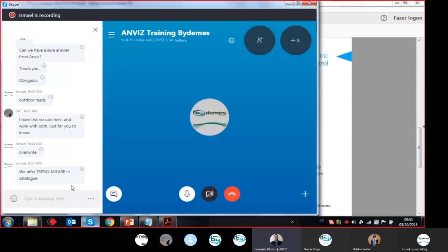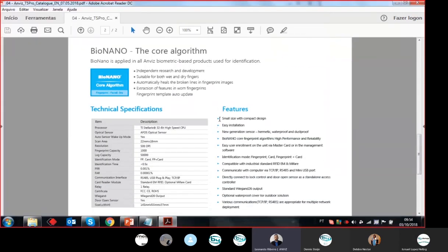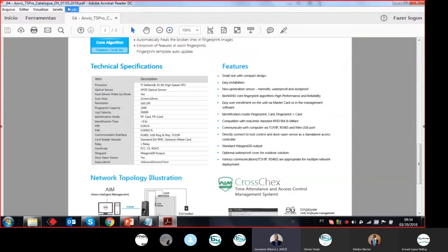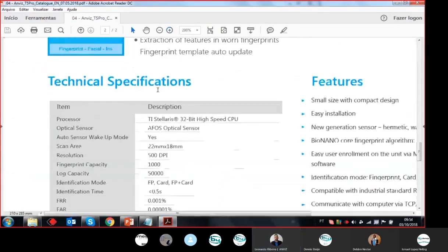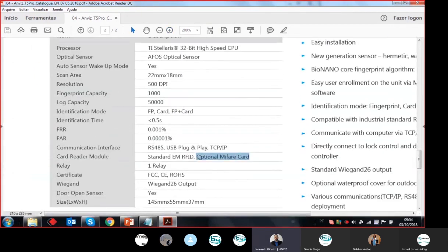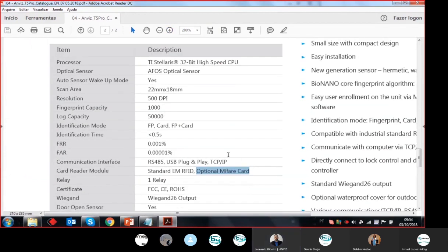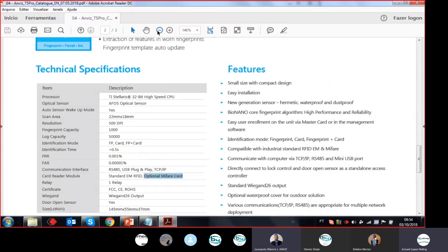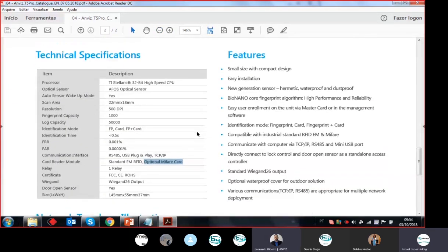I heard here that someone told that T5 Pro MIFARE is in the catalog. Well, I don't know which version of the catalog you have, but this one that I got from Anviz is from May of 2018, so it's kind of recent. It informs us that it's an optional MIFARE card. I don't know if the ones you bought came with the MIFARE optional module. So if it is with, we are ordering the MIFARE version instead of ENG. Okay. That's why I put it in the chat.